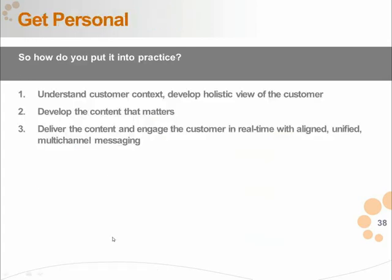So how do you start to put this in practice? It's very important to understand customer context. It's very important to develop content that targets the buying life cycle, the content that matters. It's very important to deliver the content and engage audiences in a real-time, aligned, unified, multi-channel manner.